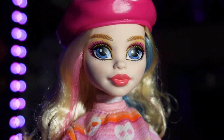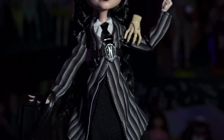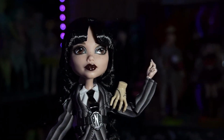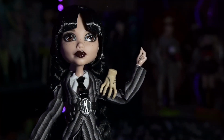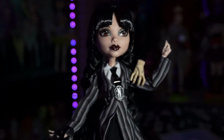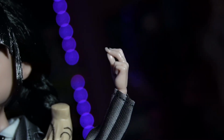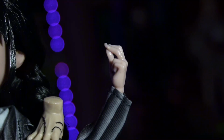I don't know. Now let's move on to Miss Wednesday's doll. I am a Wednesday doll connoisseur, I guess you could say. I have made 3 Wednesday customs. So I am very familiar with Miss Jenna Ortega's Wednesday Addams. First of all, we have another unique hand sculpt.